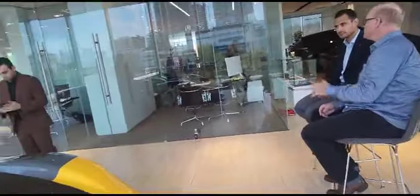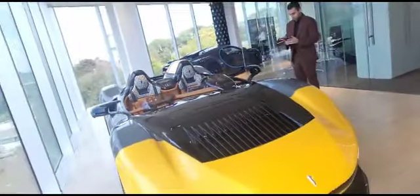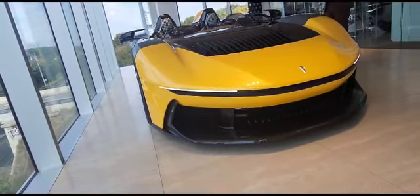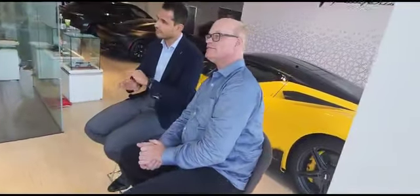You get a helmet when you drive this? We always strongly advise that. Those buttons, because, you know, it's like an automatic. And this is all customizable as well? Oh, these 10 cars will be almost 10 one-offs. There will be a high level of bespoke on these cars, absolutely.